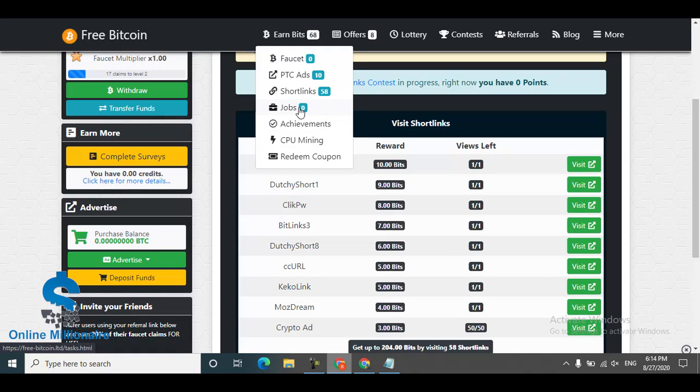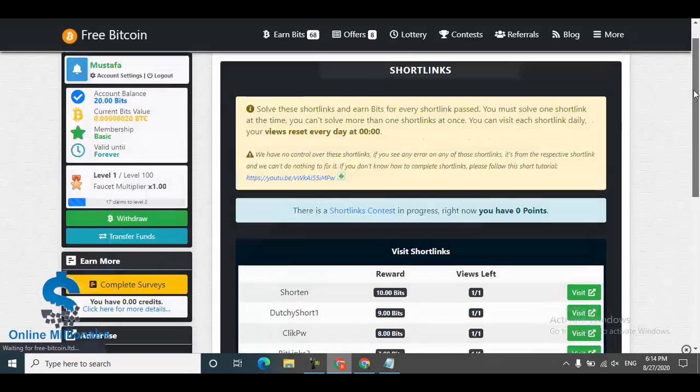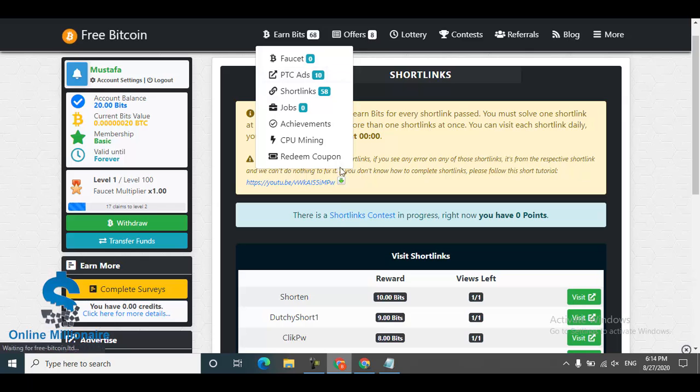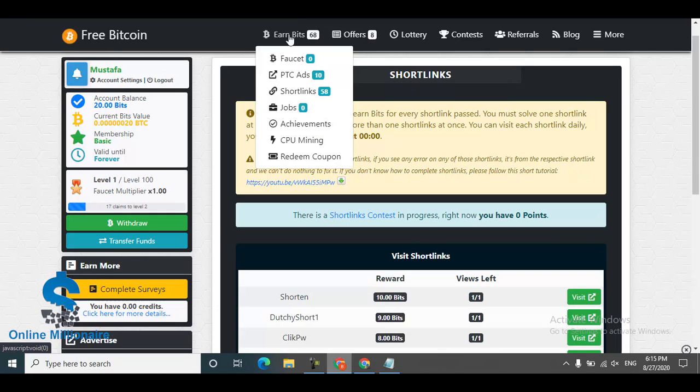Okay, the jobs right now: no job. Achievements: you can click achievements and see what they are. Sometimes the achievements open, sometimes they don't, but achievements mean that if you reach from level 1 to level 2, they pay you a little bit of crypto. And now you can go to CPU mining.